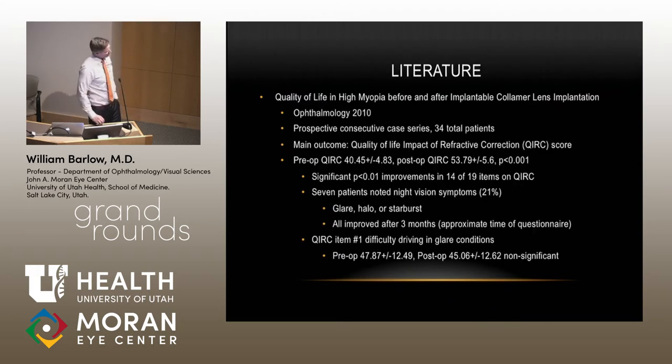Looking at some of the literature specific to the ICL and glare and halo, there's not a lot specific to that, but several studies at least address it as a secondary outcome measure. This study was a quality of life study published in Ophthalmology in 2010 as a prospective case series. You see 34 total patients. Their main outcome was the QIRC score. Pre-op and post-op, there was a statistically significant improvement, so quality of life overall was improved.